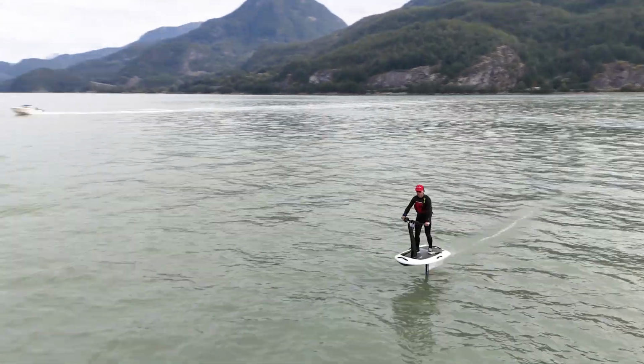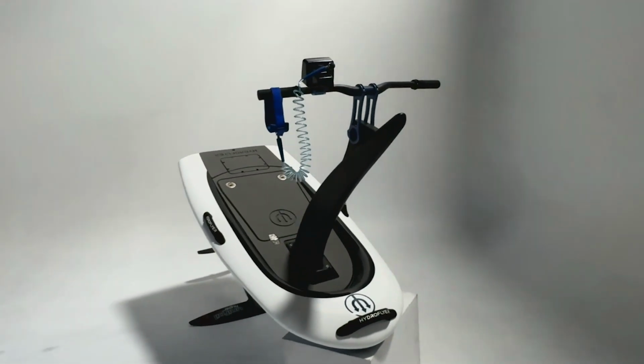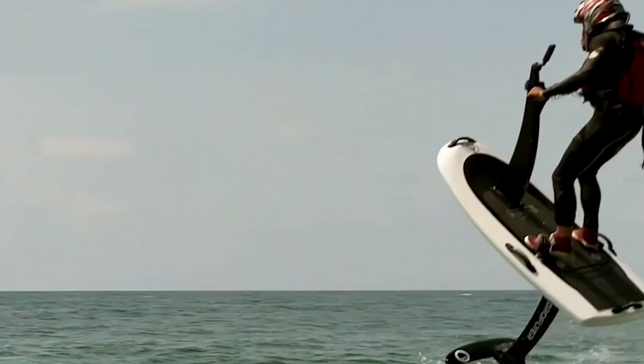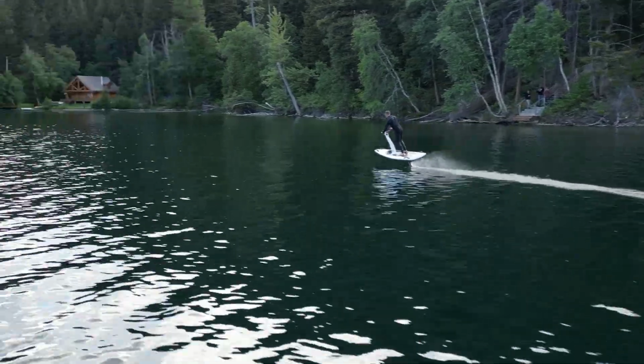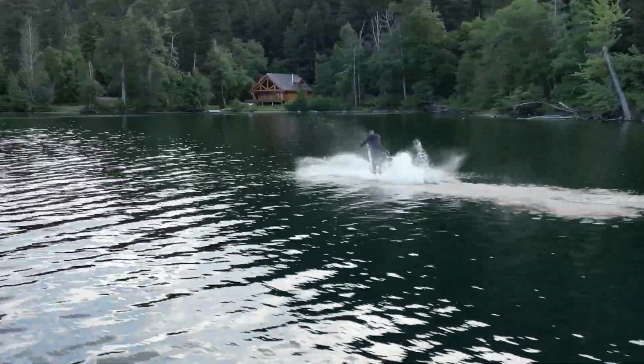The idea behind the Sportboard was to make something for the extreme crowds. It features an option to add foot hooks to it. So if you want to jump off waves and get upside down and really push the limits, the Sportboard's the one for you. That's not to say you can't jump with the Cruiser. You totally can. It makes for super easy landings.